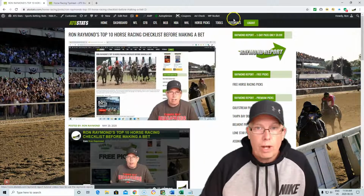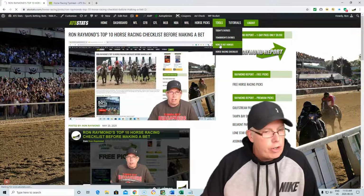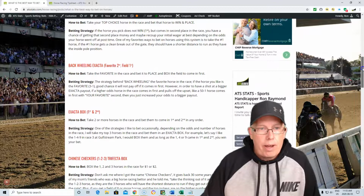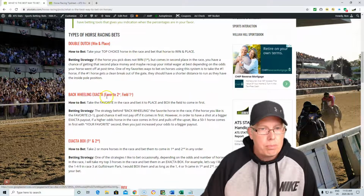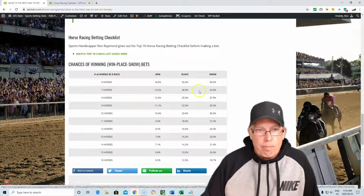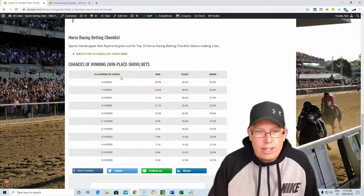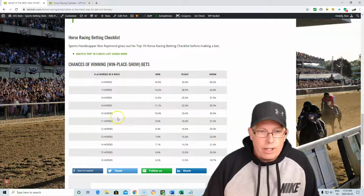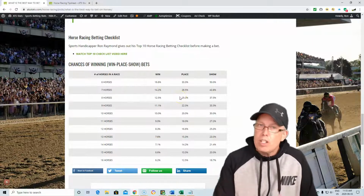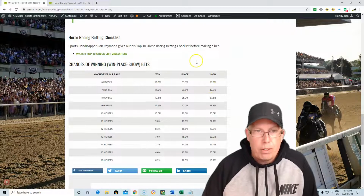And we also have a how to bet the horses chart. If you're new to horse racing, I've got a nice little chart here on how to bet horses, different ways: double dutch, back wheeling, all these things. I like this chart. It tells you that if you have a 10-horse field, your chance of your horse winning is 10%. If you have a 12-horse field race, 8.3%. So it's the percentages, right? Shop for value, play the percentages. Always remember to play those percentages.